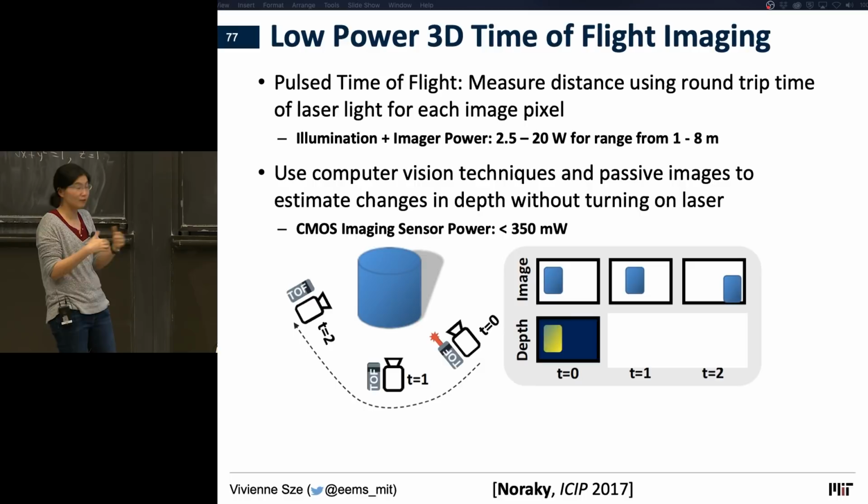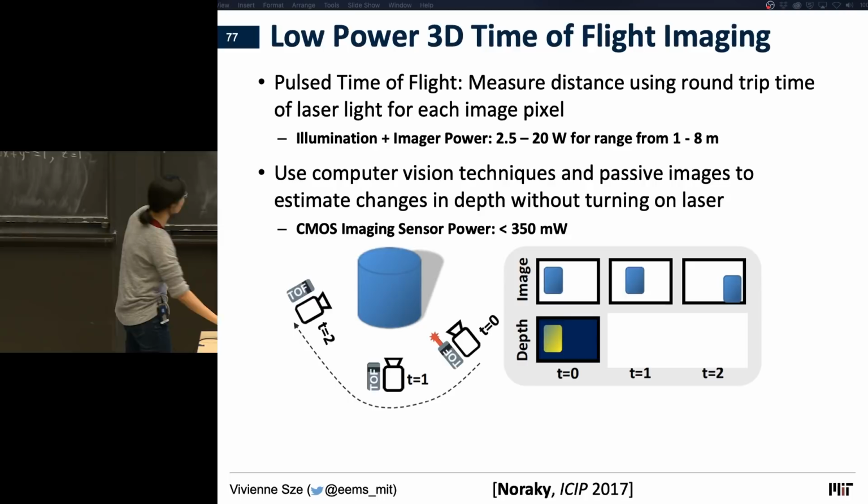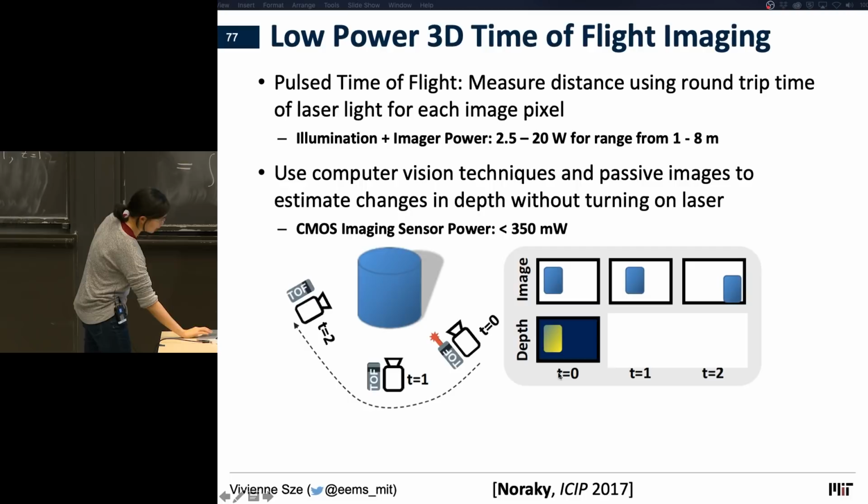So for example, can I reduce how often I emit the depth sensor and recover the other information just using a monocular-based camera? Typically you have a pair of a depth sensor and an RGB camera. If at time zero, I turn both of them on, and at time one and two, I turn them off, but I still keep my RGB camera on, can I estimate the depth at time two and time three?